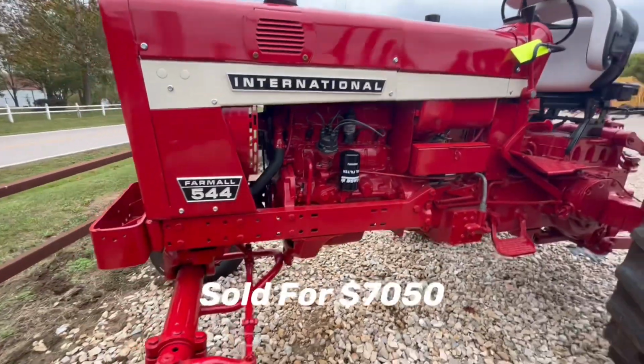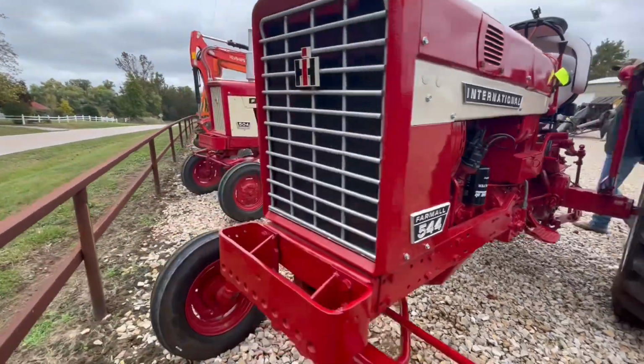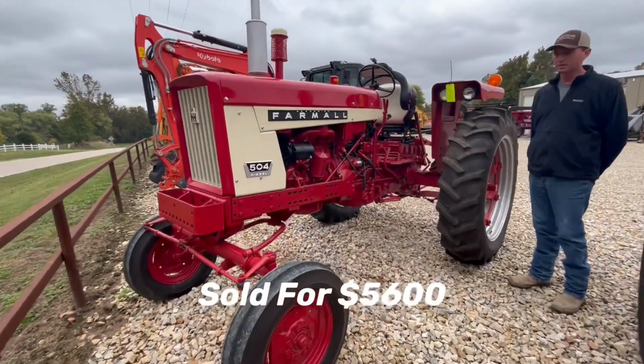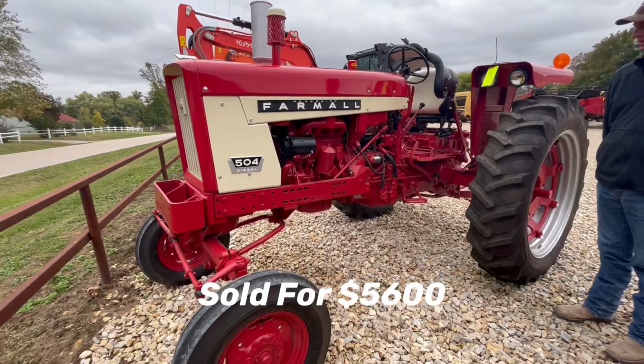And then we've got next to that a 504 diesel. And it's also restored. They've got new tires, all 3 of them. Paint is beautiful.